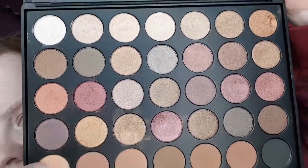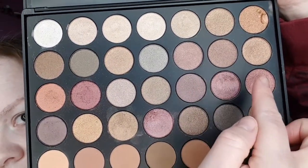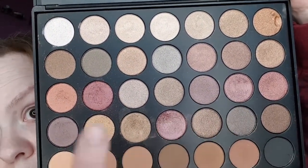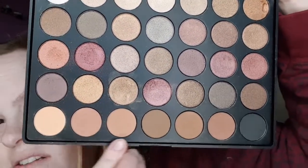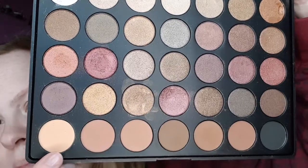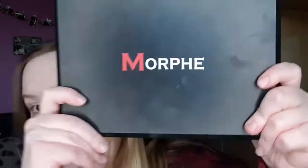Look at that. But as I say, this colour here, this one, this, and these ones, these are my most used and most favourites. And obviously these are the matte transition shades. So this is the Morphe 35F Fall Into Frost palette. So that's the first one.